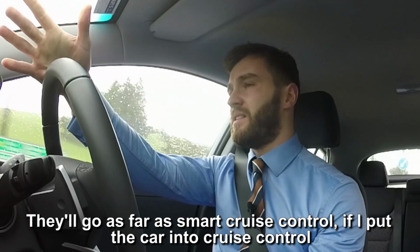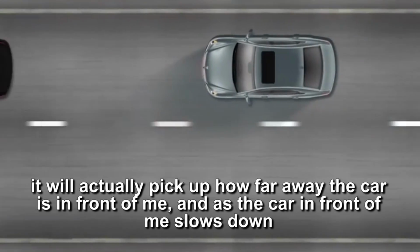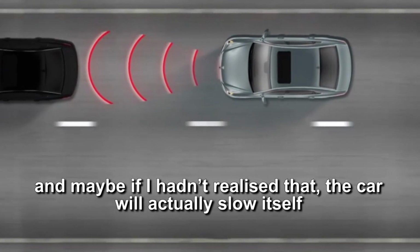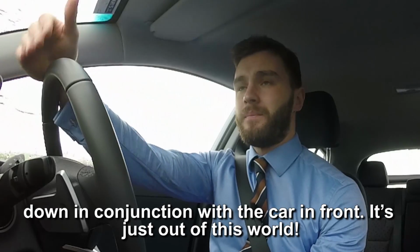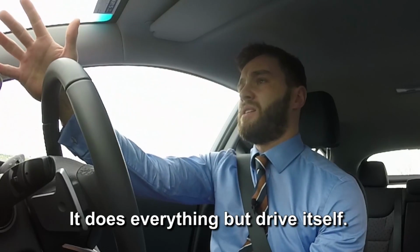They'll go as far as in the smart cruise control. If I put the car into cruise control, it'll actually pick up how far away the car is in front of me, and as the car in front slows down, and maybe I haven't realised that, the car will actually slow itself down in conjunction with the car in front. It's out of this world. It does everything but drive itself.